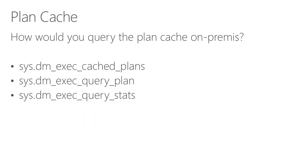And how would I query plan cache on-premise? Well, I'd use sys.dm_exec_plans. I'd use sys.dm_exec_query_plan. I may use sys.dm_exec_query_stats. I've got all these different DMVs. There are a lot of fantastic scripts out there.